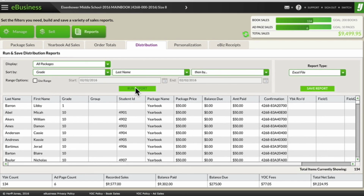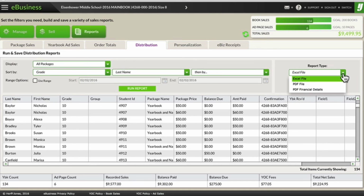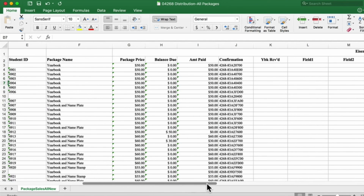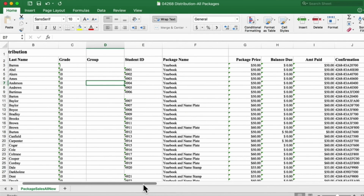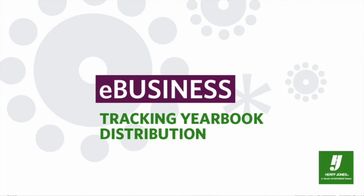Once the report is generated, you can choose to review it on the eBusiness screen, or you can export the report using these options. Excel will generate an Excel spreadsheet with the report data, and PDF will generate a PDF of the report. For this example, I'll choose to generate an Excel spreadsheet. Once the spreadsheet is generated and opened, you'll see the distribution list gives you information to identify each student, including any information that was uploaded as part of the name list or collected during sales. Once the data is open in Excel, you can sort the list in any way you wish and even break it up into separate lists for use in distribution. And that's how you generate distribution reports in eBusiness.